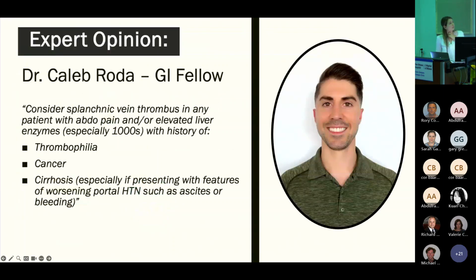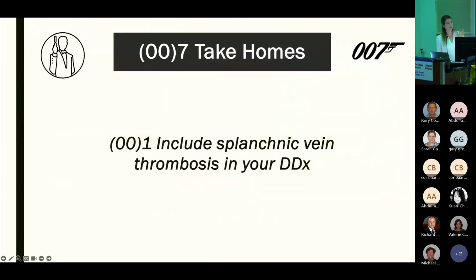So I asked an expert, a friend and colleague, Dr. Caleb Rhoda, who's a GI fellow out of UBC, but he did his core medicine training here at Ottawa. So he said that we should be considering splenic vein thrombosis in any patient who has abdominal pain and/or elevated liver enzymes, especially if they're up in the thousands, when they have one or more of the following: thrombophilia, underlying cancer, or cirrhosis. And especially if that patient is presenting with signs of decompensated cirrhosis and worsening portal hypertension, so worsening ascites or GI bleeding.